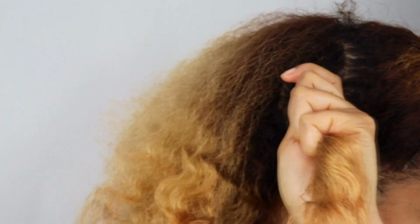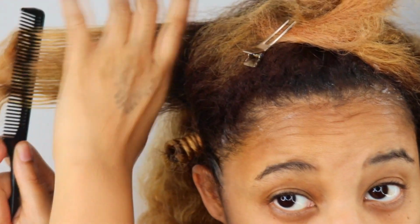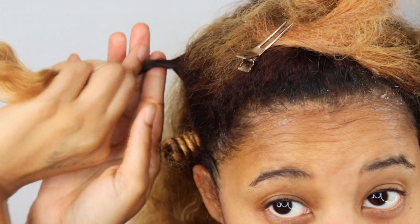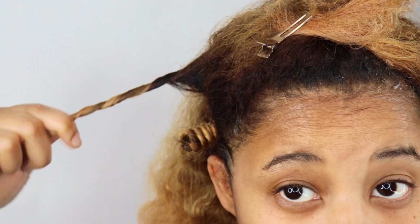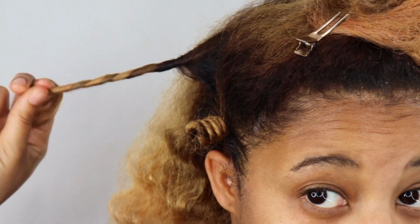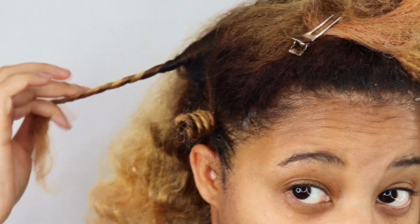You can do twist outs, you can do all this stuff, but you always have to be careful how you sleep, because the slightest little thing can definitely change the results of your hair. Not to keep rambling, which I love to do. But yeah, I'm just wrapping. And be careful not to go too tight on the hair follicles. You don't want your hair screaming in pain.